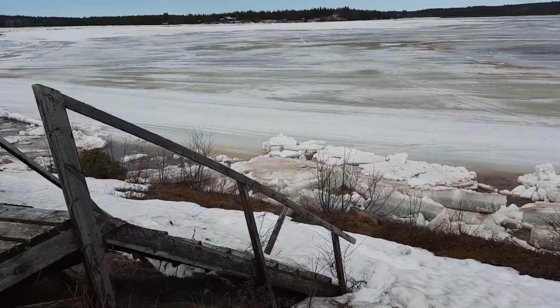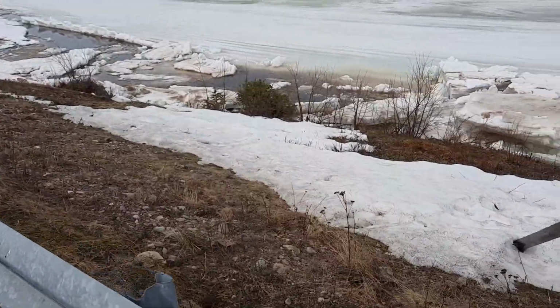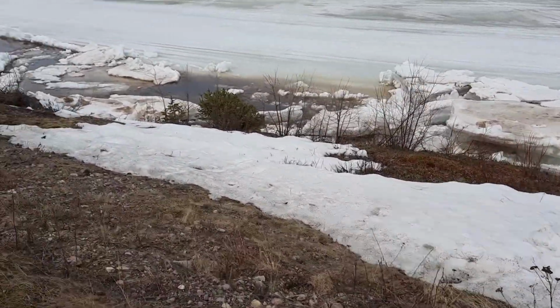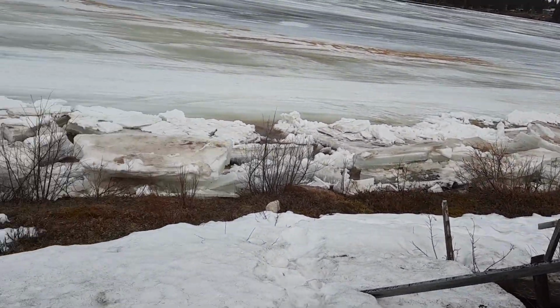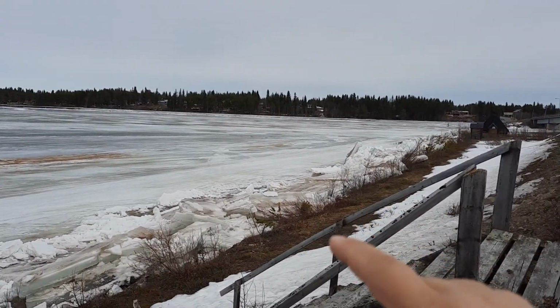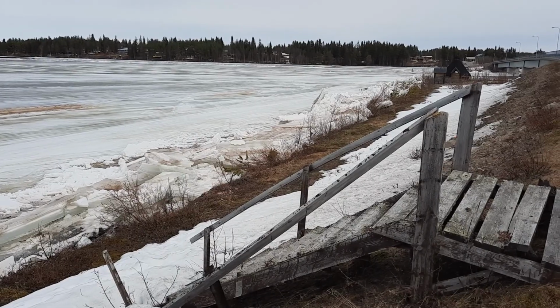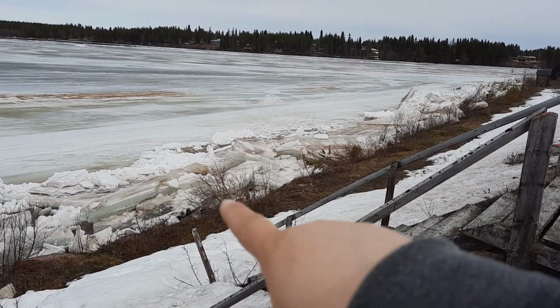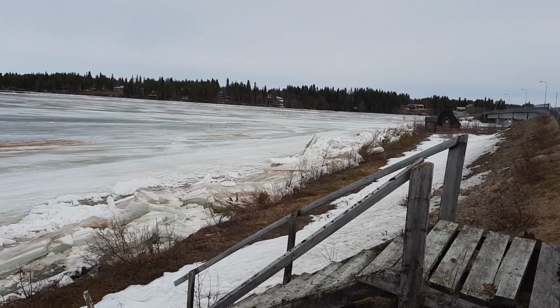Okay, I was hoping I could get by here, but still too much snow here that I could hop over here and keep walking that way, but wow. I don't know if you get a better view this way. There's some serious bugs here. So yeah, it's a lot of ice there pushed up.